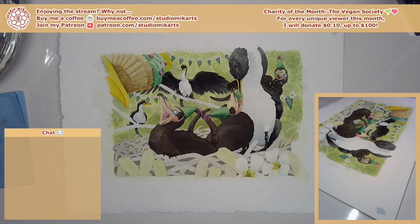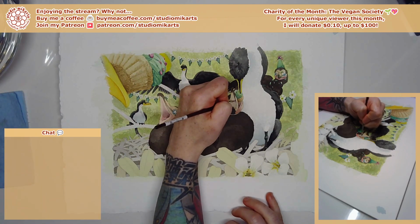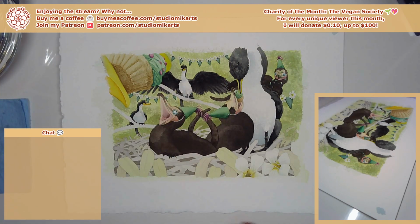Although, I'm looking at it, I want a little bit more water here. Smooth this line out a bit more. There. That's good. Looks like a little mask that goes on the very tip of the beak.